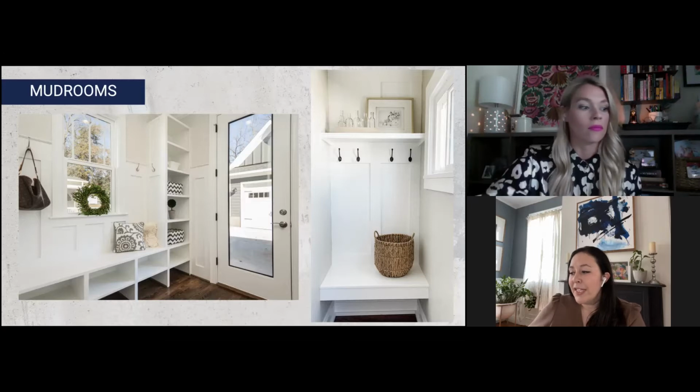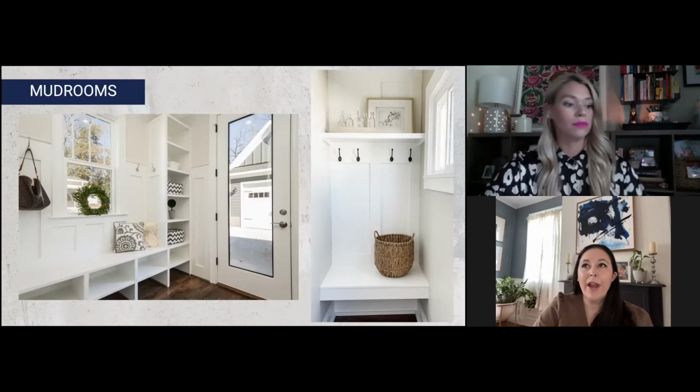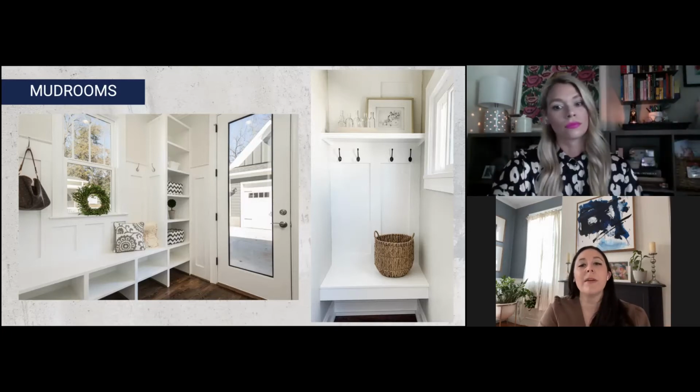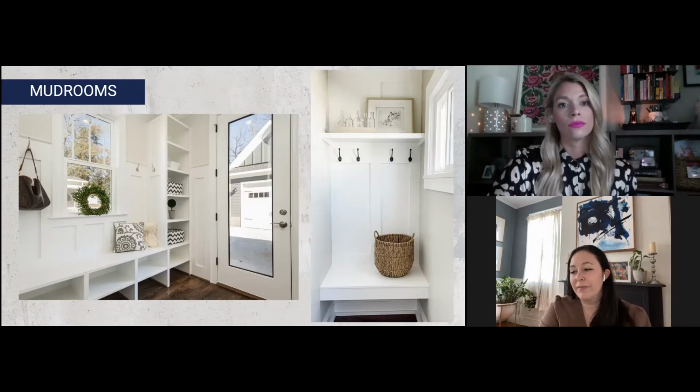So mudrooms, takeaway here: a great way to add extra value even to small spaces in your home. Create a custom look, and not only a custom look, but something that can really work for you and your family. So great functionality overall.